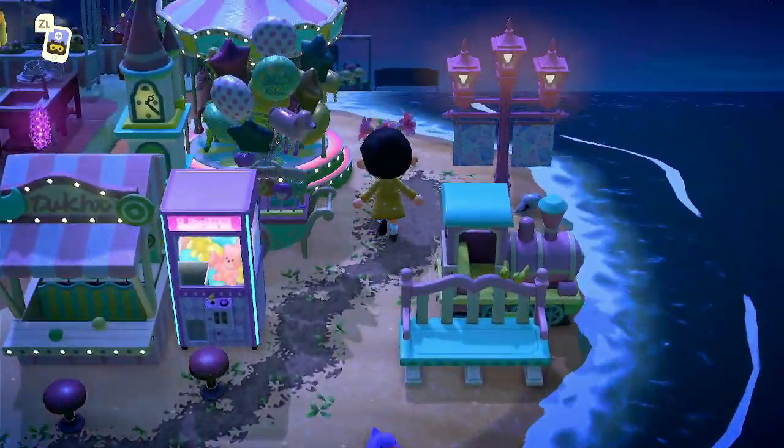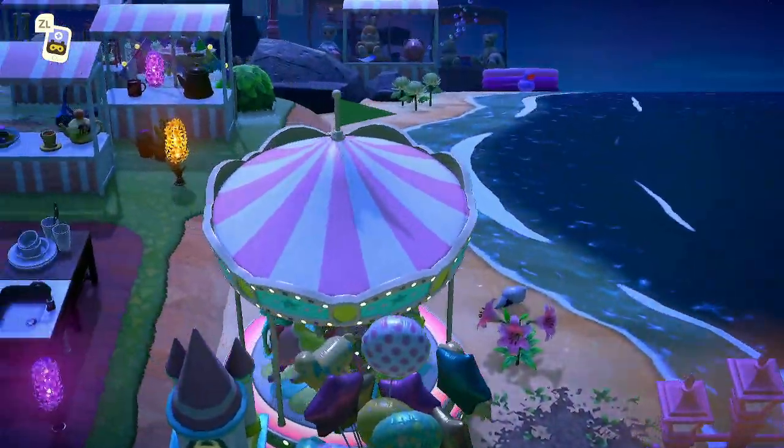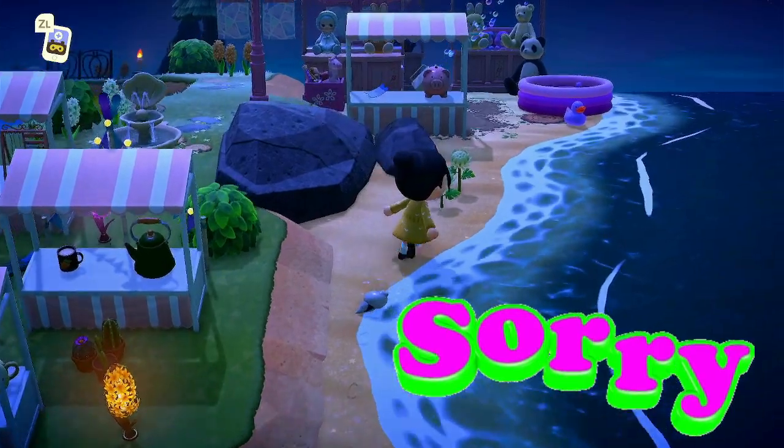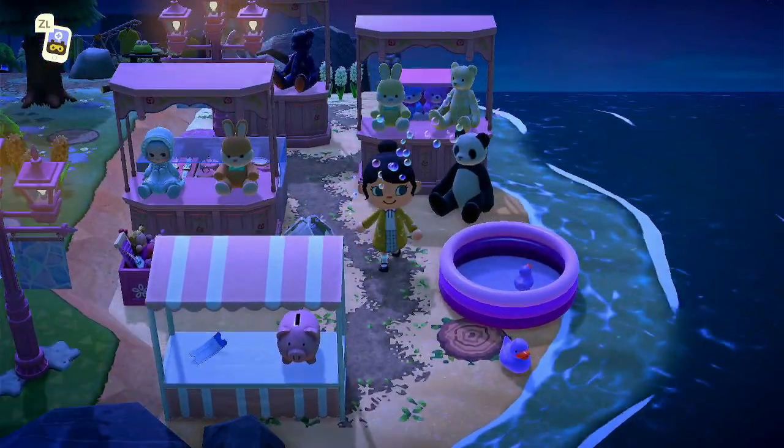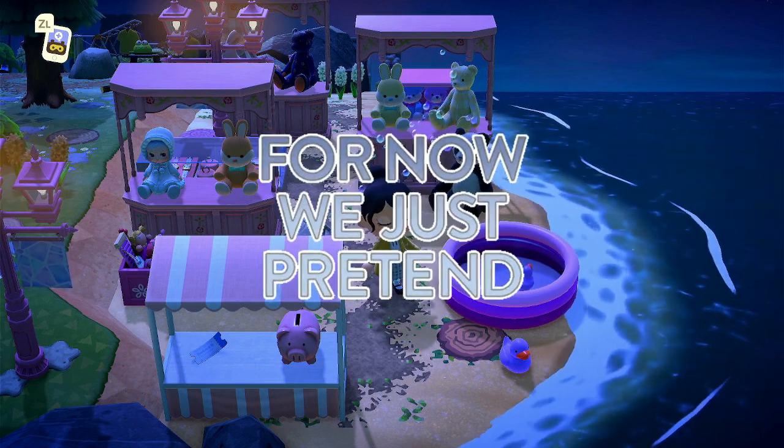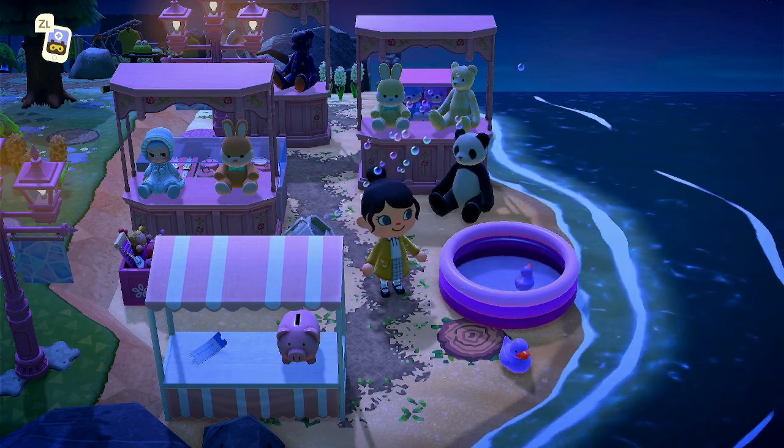So we're just gonna, I think you can go up through here. I am so sorry. I'm just so lost and I am terrible at touring these dream addresses. So we're just gonna pretend that we all know where I'm going.